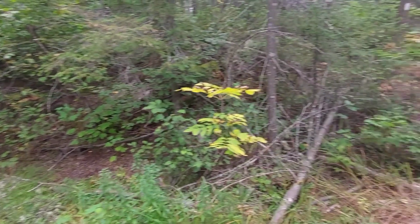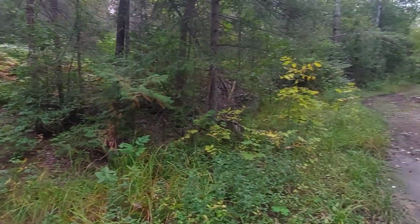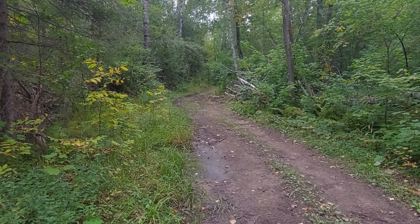So anyway, this is where we came out on our way here, and this time we're going to go back all the way up the bush road to the car. Rain hasn't started yet, but could at any time, who knows.